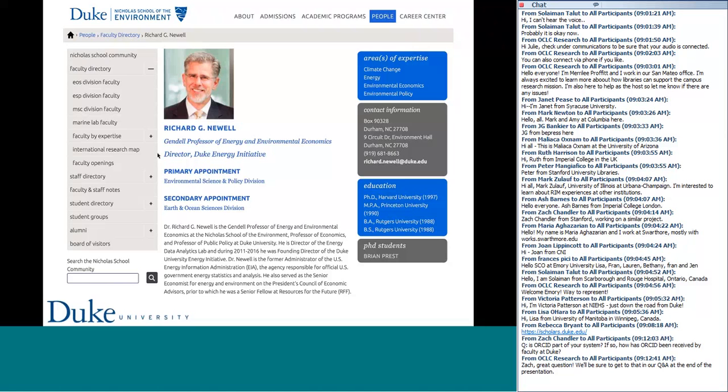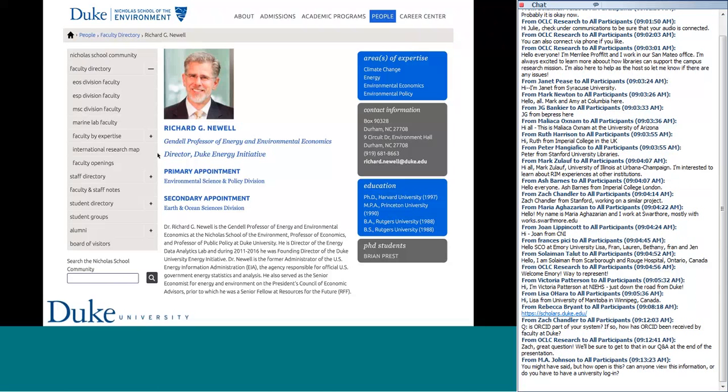Almost all the schools and departments at Duke now populate their faculty profiles from the central Scholars at Duke system. And this both creates consistency and saves a lot of work for many distributed webmasters and the faculty themselves, who don't need to edit this information in multiple places.